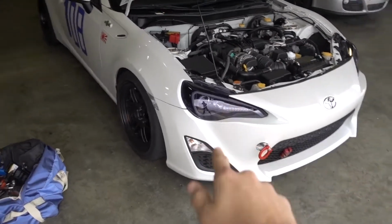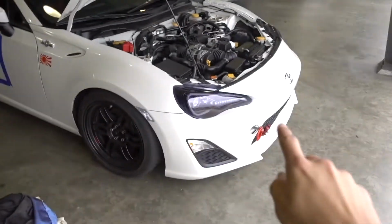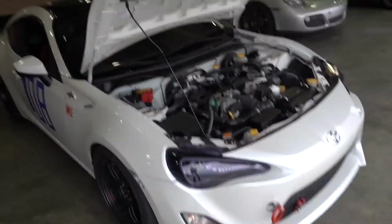So the car's all good to go. We got the tow hook, we got the numbers, transponder, pretty much all good. I have been to this track before, but since then I've added the headers and the tune. So we got a little bit more horsepower. It's gonna be a lot louder, but it should be a good day.